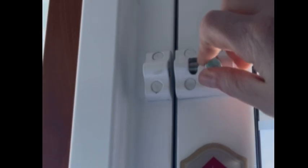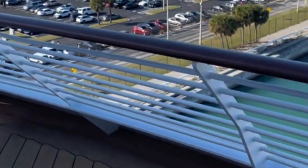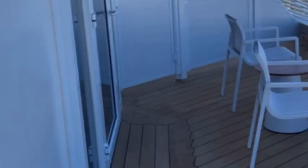This is not wheelchair accessible, however, so you will have to have somebody who is ambulatory in your party to open it, or I am sure the stateroom host can leave it open for you if requested. To go out onto the veranda, there is a little bit of a ramp there that makes it accessible for a wheelchair to come out.